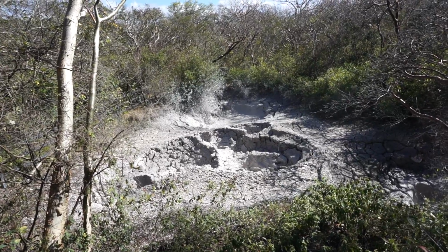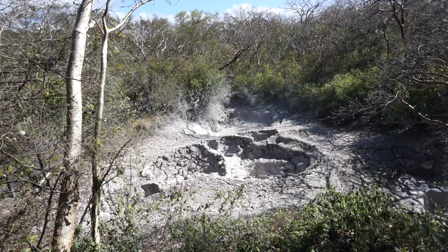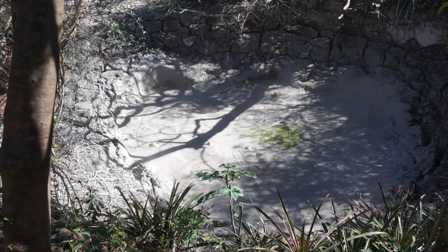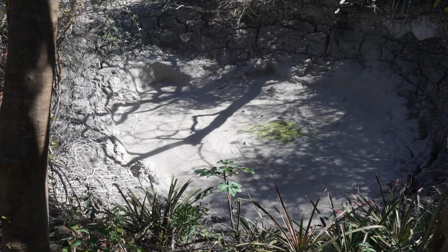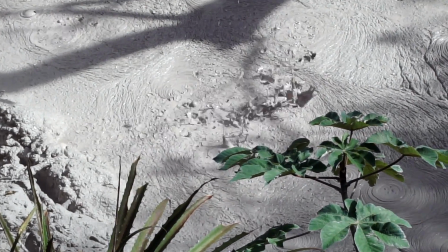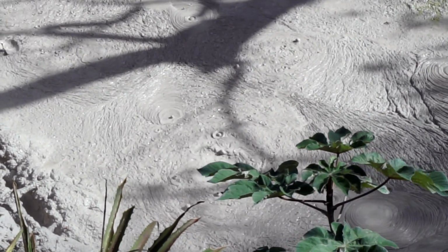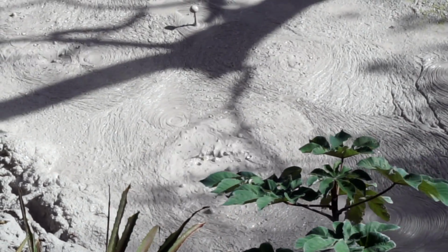Here you have some more mud bubbling from the earth. This is much more muddy than the previous one. And the mud flies much higher. Yes. Makes these craters. And this has probably been going on for hundreds of years. Every day, every night, just bubbling. 24 hours. 24/7.